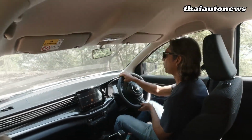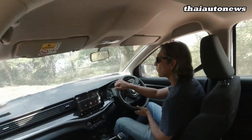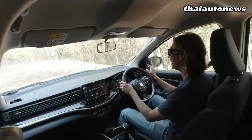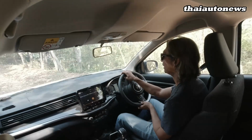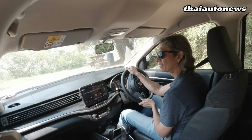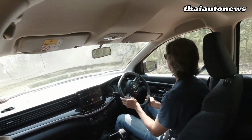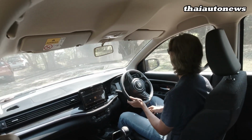So not too bad, we're going up. It's not too steep though, but two-wheel drive is fine. Not too difficult. Actually very easy for a two-wheel drive MPV like the XL7. Looks like a nice place for camping, you know, on top of this hill.